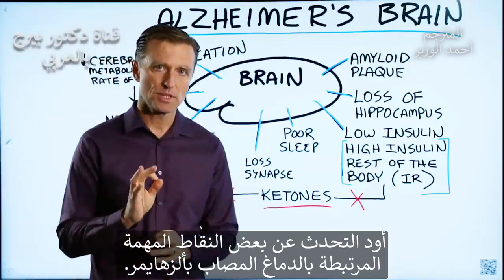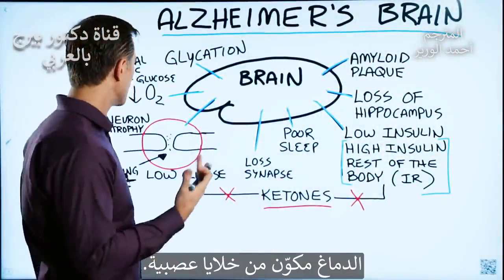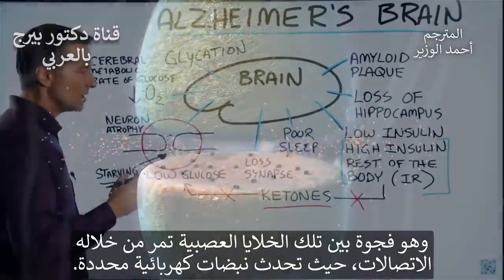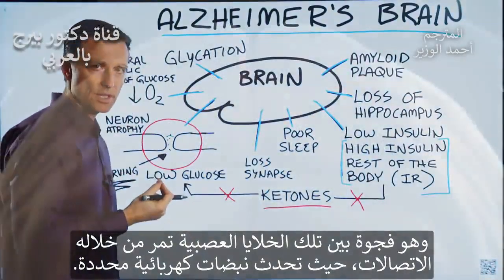I want to talk about some interesting things related to an Alzheimer's brain. What is the essence of Alzheimer's? Well, the brain is composed of neurons, okay? And you have these little synapses, or gaps, between these neurons, which the communication travels through. You have certain electrical impulses that occur.